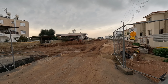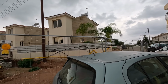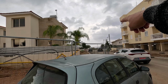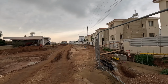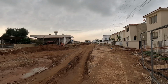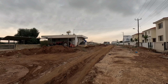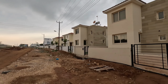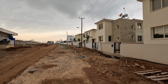So a brand new road. Look at this. So obviously, if you want to go to these villas or houses down here, you'd have to go down there and turn left. They're the front of them. But at the back of them, there's a brand new road going in. Let's walk down here and have a look. We'll see what's going on, shall we? Yeah, you can see the road on the other side of these houses.